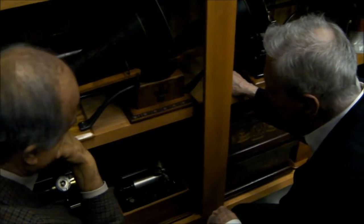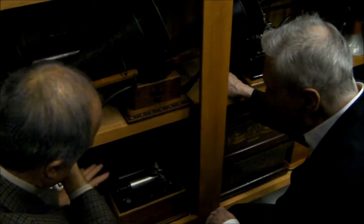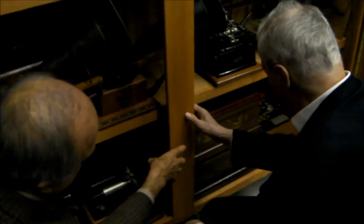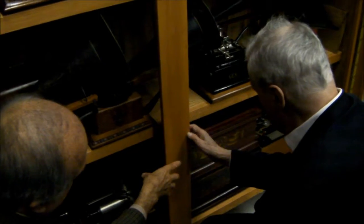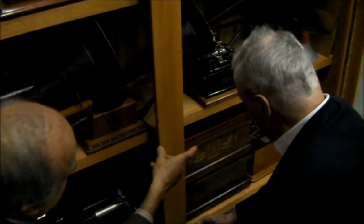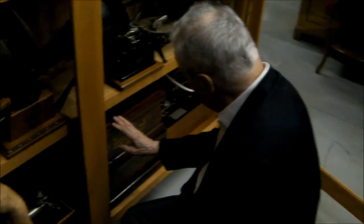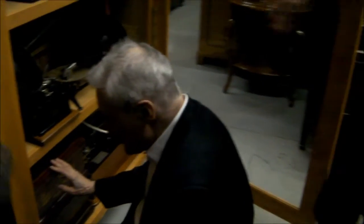Now, these are the Anderson. This is an Anderson Class M. Those are Wizard phonographs made in Chicago, I think. Oh, is that so? And that's another Class M as well. I'm not very familiar with the cylinder machines.